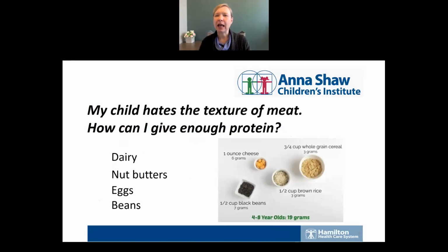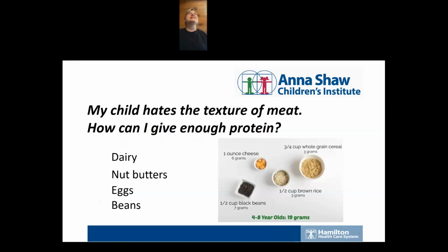Now, a lot of kids do struggle with the textures of meat. What are some other ways that we can get good protein if they're not comfortable with meats at that time? So I was revisiting this question today because this is one that comes up a lot when I'm with families.